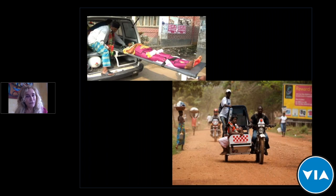Because it's soft, the woman can be in any position. Here we show her getting into an ambulance, but here below we show her on a motorcycle ambulance.